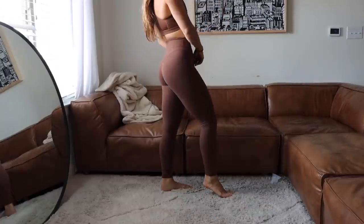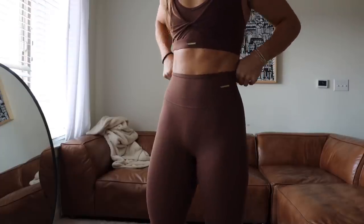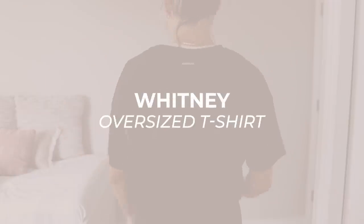The high-rise legging comes up a little bit higher on your stomach because it is a higher rise fit. It's just so soft. High-rise leggings are coming in the peony pink, the mink, dandelion brown, eucalyptus, and black.